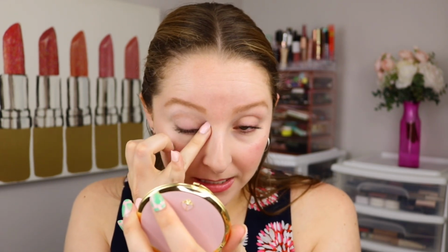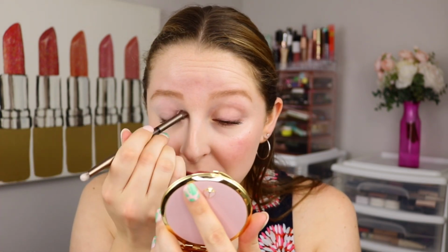Let's see if it's bright enough for this inner corner. Very subtle, but that is okay. You know what? This might actually be dull enough to use to set all over the lid. So I'm just going to go ahead and pick up a fluffy brush. And I also like to use a light white tone to set my lids if I have one in the palette. And I think this one will work because it's not too sparkly or shimmery.